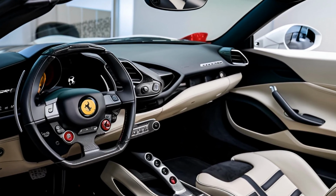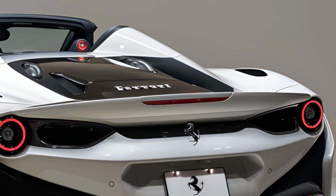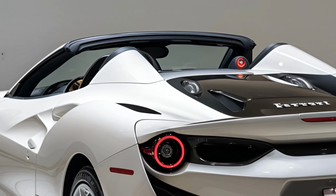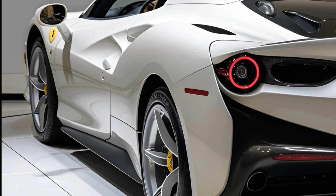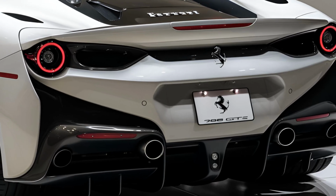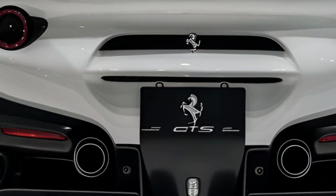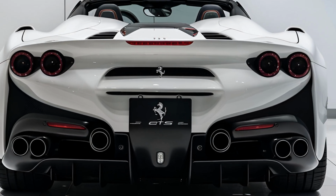Driving the Ferrari 296 GTS is an experience like no other. The instant torque from the electric motor provides an immediate throttle response, while the V6 engine delivers a thrilling soundtrack. The suspension is firm yet adaptive, making it comfortable for daily drives but sharp enough for high-performance track days. Whether the roof is up or down, the experience is pure Ferrari magic.